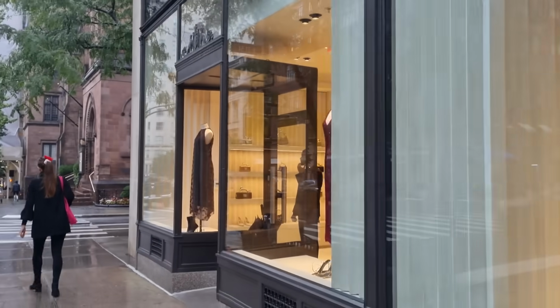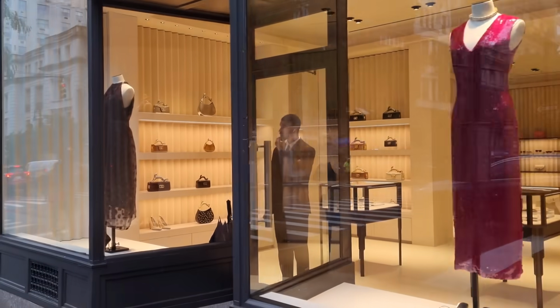Okay guys, that was the rear reel. Now we're heading across the street quickly. Woo! To LANVIN. And here we got LANVIN. I can already see the wall of bags. Oh my god, let's go.